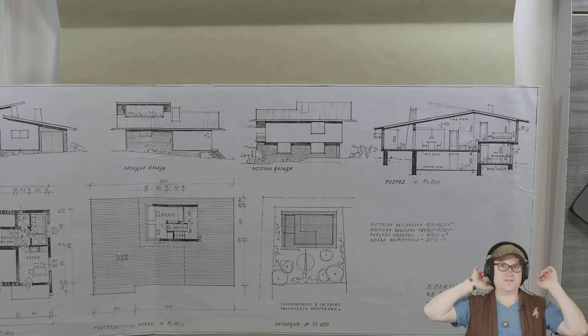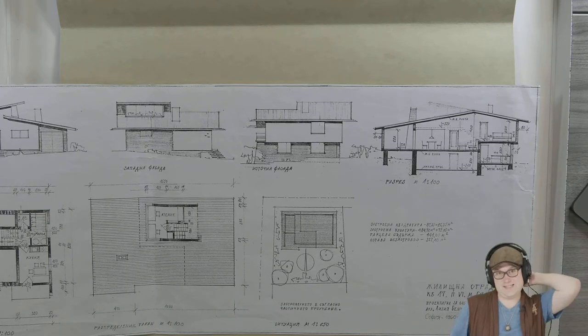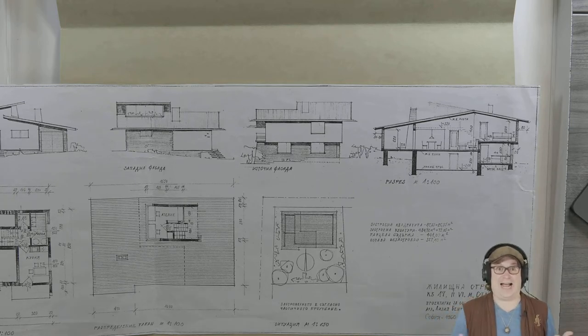I don't spend a lot of time with architectural records, and in fact, haven't pulled a lot of these collections because I didn't have much table space for most of the time I've been streaming. And now that I have a larger space, I was like, I need to pull more architectural records because we have a lot of them.